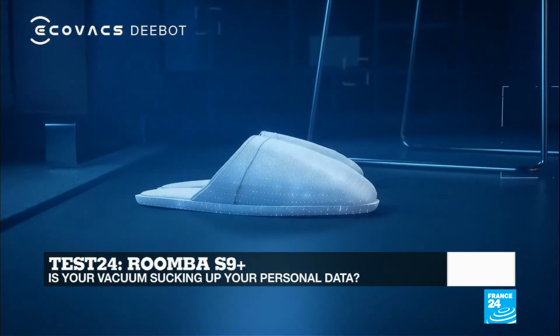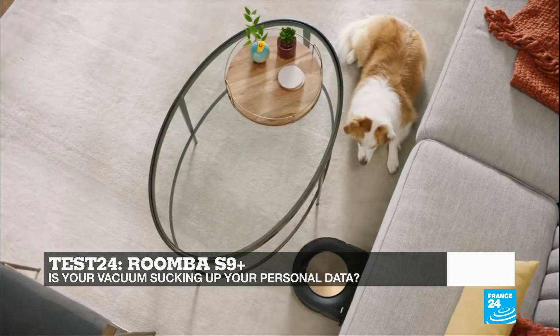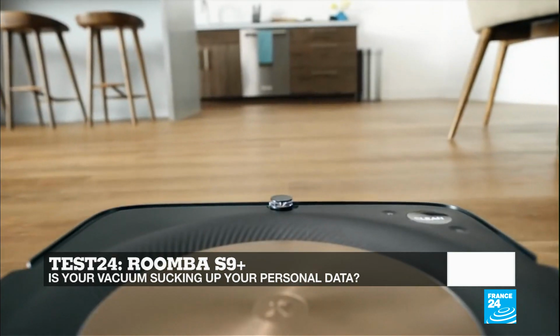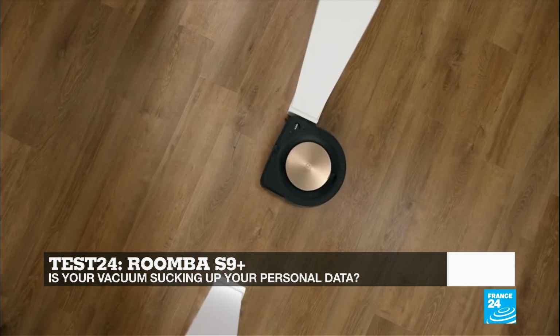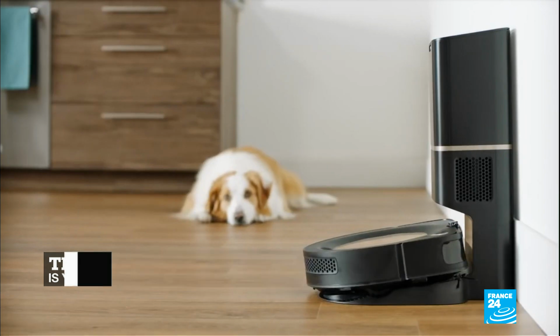High-end robotic vacuums are known to clean up, but also to collect people's personal data to map their homes. We'll talk about it with Dan and Jay Kattlecar as we test the Roomba S9 Plus in Test 24.